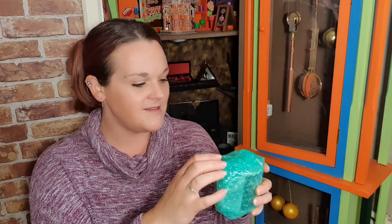Oh, here's a bubble wrapped item. Again, I see why it's bubble wrapped, it needs to be protected. I think this is a mug. Let's have a look. So this box is themed around find your magical job, so it's about magical jobs.